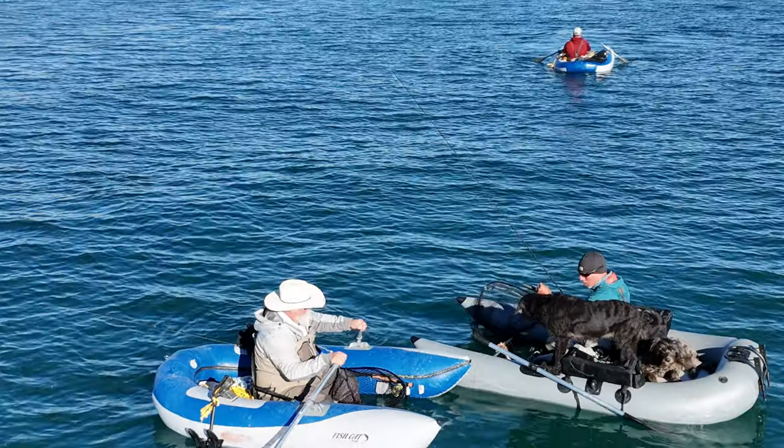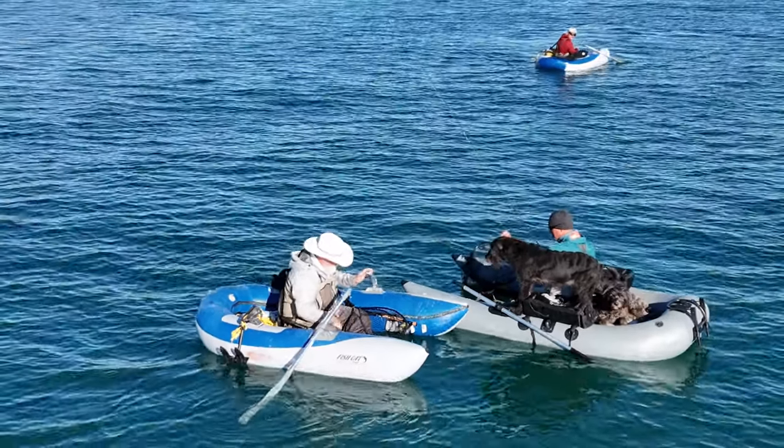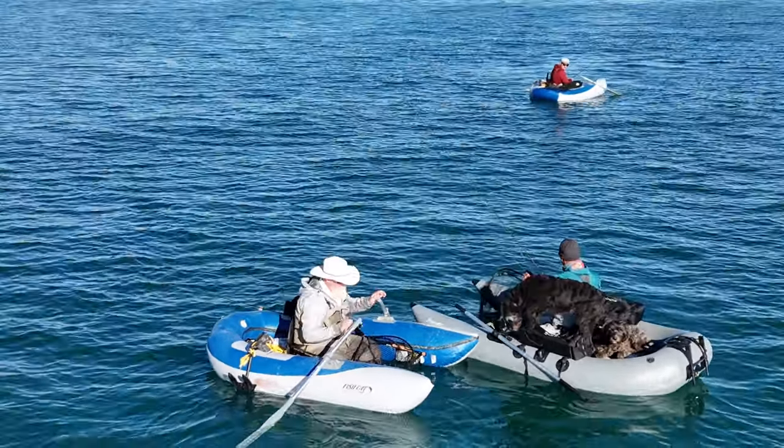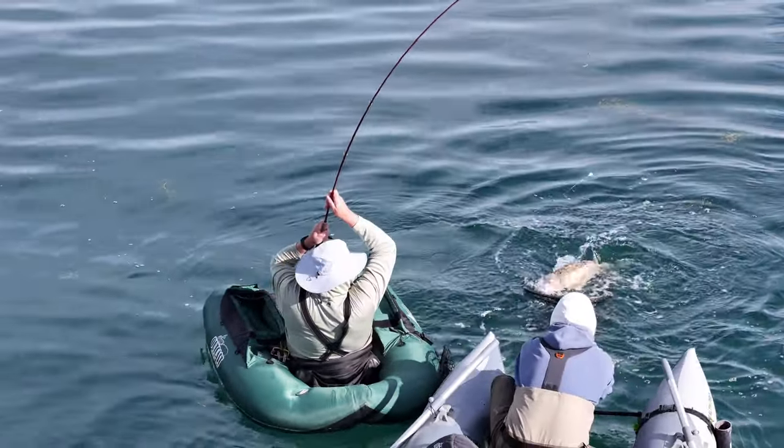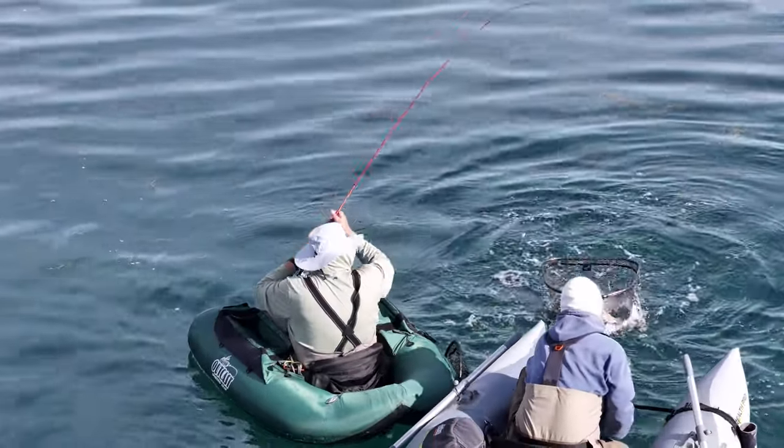With us fishing now in October and June a lot out here, with the surface temperatures warm and the fish a little deeper, it's become important to fish from the water. We now spend a lot more time fishing from pontoon boats and float tubes, and technology has gotten a lot better with these things.